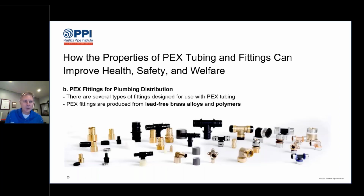So that's kind of our intro onto the properties of PEX tubing. Now let's get into the fittings a little bit, and then manifolds, and then some other things we'll talk about here today. So when it comes to fittings, this picture here is not one fitting system. This is multiple fitting systems shown together kind of as a family picture. And there's lots of different options. So we'll get into some of these options and explain them quickly.